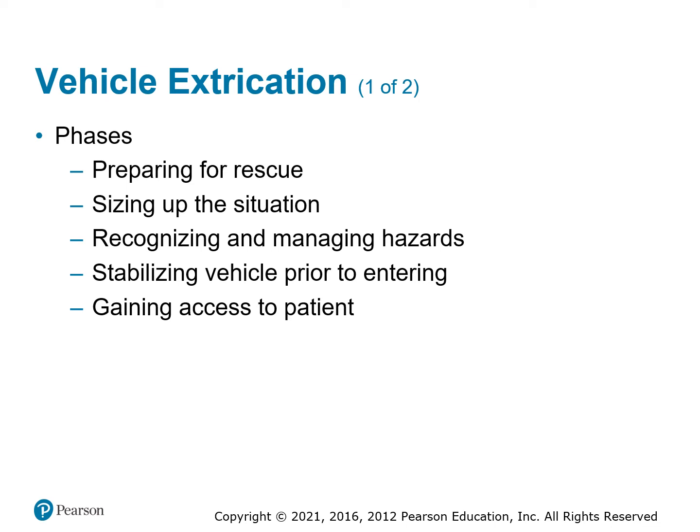However, for the most part, the detailed in-depth extrication, the use of the jaws of life, the use of rams, the use of airbags, things like that are generally going to be done with the rescue unit, the people that have specialized training in it. With today's vehicles, today's technology, extrication has become a very dangerous component of rescue. You have electric cars with all the dangers of the batteries.